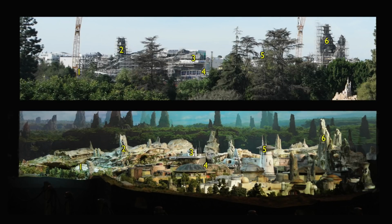It's incredible how the fine detail of the model matches the detail of the actual land. The reference points line up perfectly with each other. And it'll be cool to follow the developments of Star Wars Land from this location. Well, that's a taste of things to come. We can't wait to see what they build next.